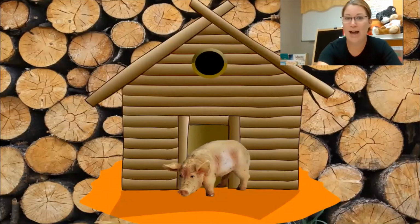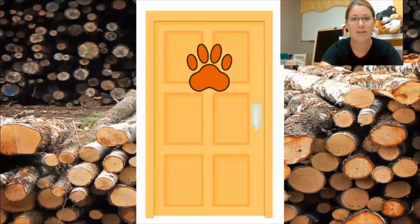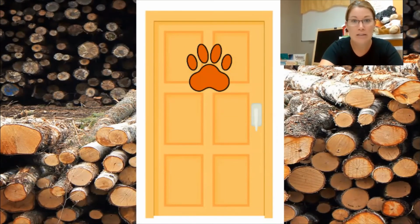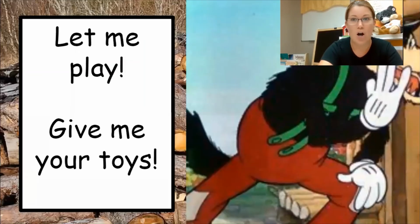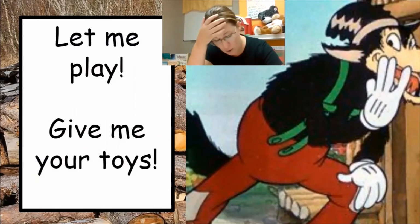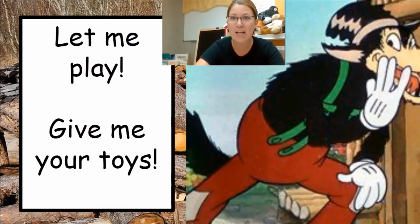He went to the house of his brother, the house made of sticks. Knock, knock, knock, knock, knock, knock. Uh-oh, it's the greedy wolf at the house of sticks, and the greedy wolf says, let me play. Give me your toys. The greedy wolf says, let me give me your. Oh no, he's still being greedy.